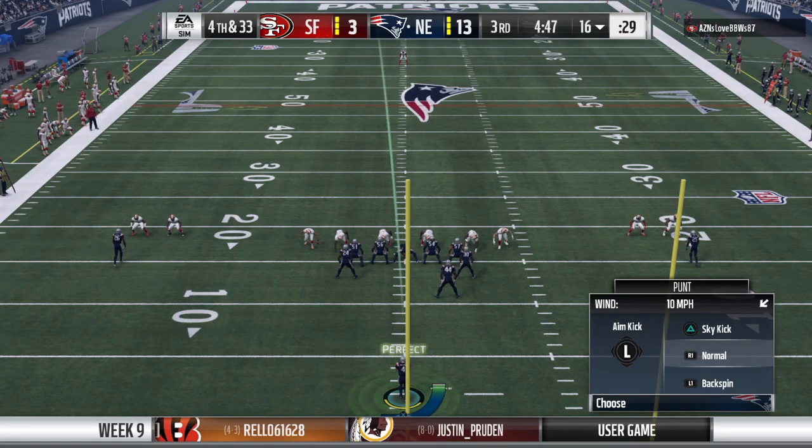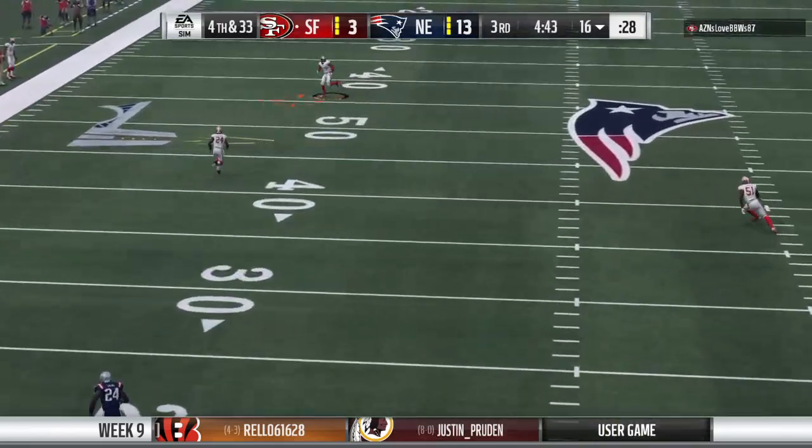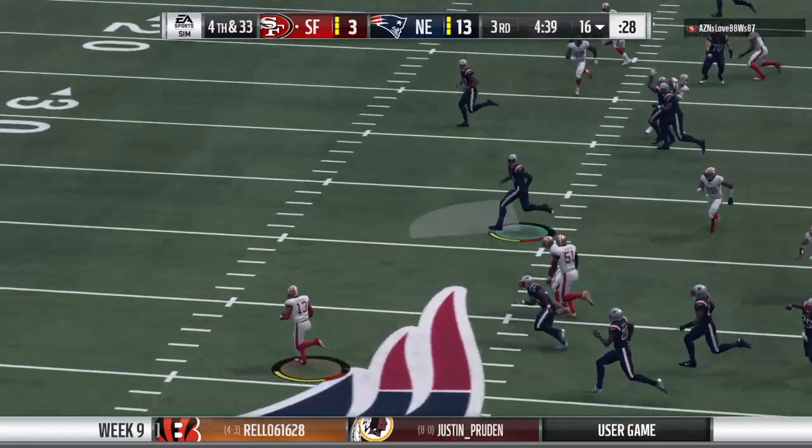Yeah, no doubt about it. I mean, it was third and long. They were screaming for a pass. I think they tried to outguess them there with the running play. They didn't fool them at all. Went in the wrong direction.